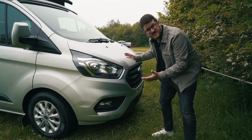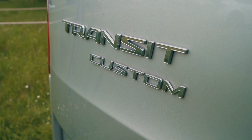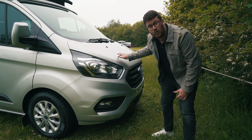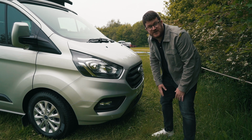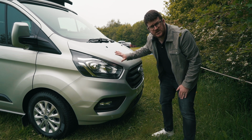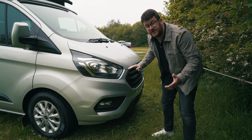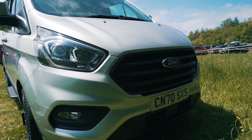So starting at the front, it's obviously based on the Ford Transit chassis. There's two engines available, a 130 horsepower, and this particular one is fitted with the 185 horsepower, which gives it that bit extra poke if you're climbing the mountains in the Alps or Scotland or anywhere like that. This is also fitted with the automatic gearbox. A manual is available if you prefer. I really like the front end of the Ford Transit. It's got a real sleek look.